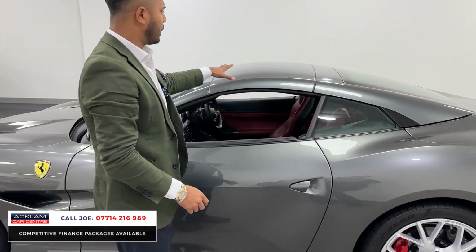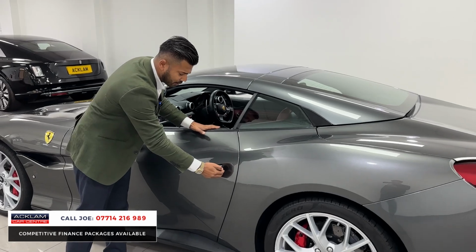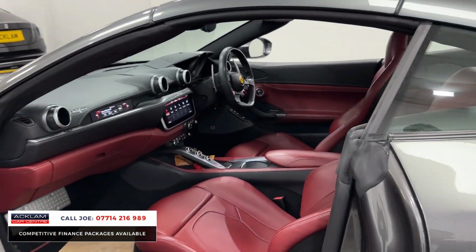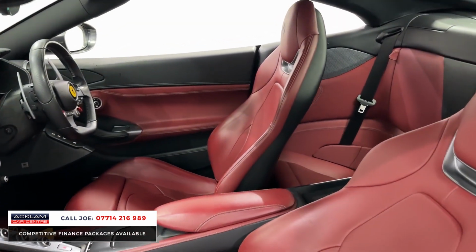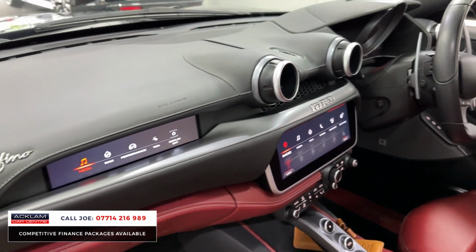Remember, it's a hardtop convertible, so you press one button and that just falls away, so you get best of both worlds. You pull this little handle here, you present it with that lovely Bordeaux red leather interior with the sport seats and electric seats as well. You've then got the passenger display, which is a huge feature. Flat bottom steering wheel, elongated paddle shift.